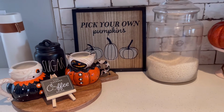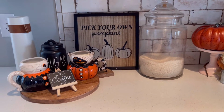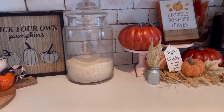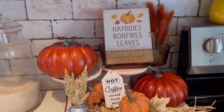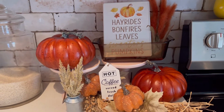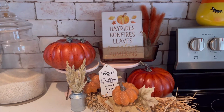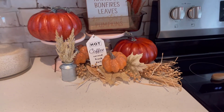We are doing a fall slash Halloween home tour. It's not completed for Halloween yet, but I couldn't wait to show you guys just how cute I started to get the kitchen ready and my living room, and I really wanted to share it with you. I don't think you can have too many home tours, but I really wanted to share this with you. So this will be my September home tour, and I hope that you like it.